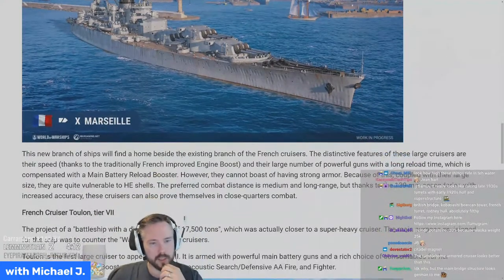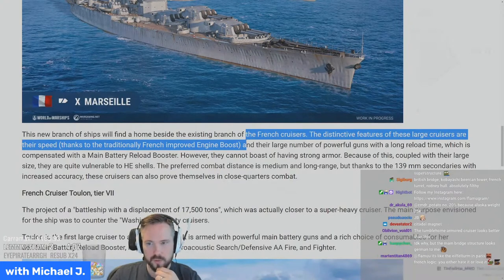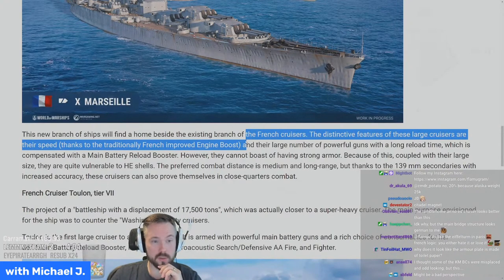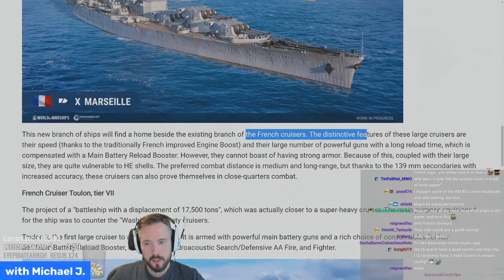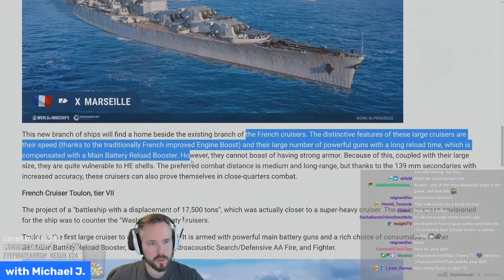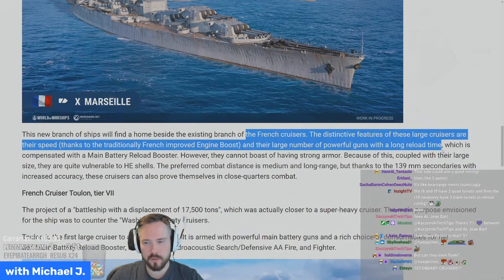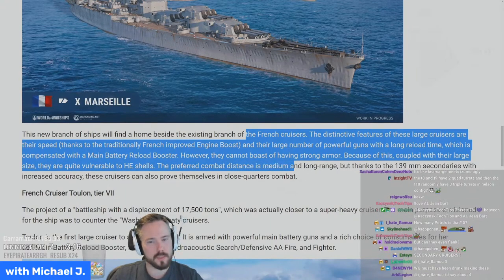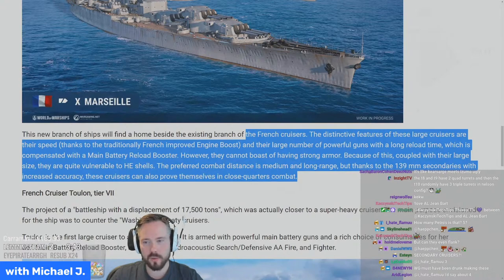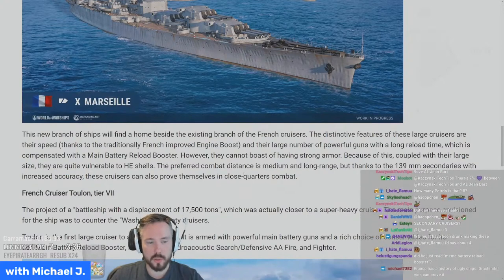This new branch of ships will find a home beside the existing branch of the French cruisers. The distinctive features of these large cruisers are their speed, thanks to the traditionally French improved engine boost, and their large number of powerful guns with a long reload time, which is compensated with a main battery reload booster. However, they cannot boast of having strong armor. Because of this, coupled with their large size, they are quite vulnerable to HE shells. The preferred combat distance is medium and long range, but thanks to the 139 mm secondaries with increased accuracy, these cruisers can also prove themselves in close quarters combat. Oh, it's got increased accuracy. Interesting.